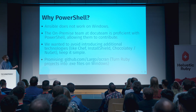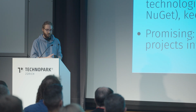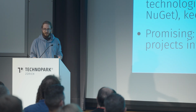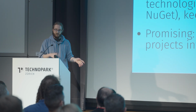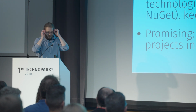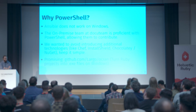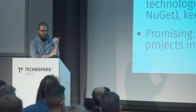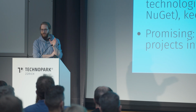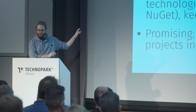And we knew that the on-premise team at the Docker team, which takes care of installing and operating all these installations, are very proficient with PowerShell. So this not only allows them to read what actually happens during deployment, but they can also contribute back and improve and extend this collection of scripts. We also wanted to avoid introducing additional technologies. Or let's say, at least, this was 2021. There are cool things out there, but nothing really stuck out where we were able to say, okay, this is something that is very low effort to implement. And if you have a cool idea here, I'm happy to talk about that.